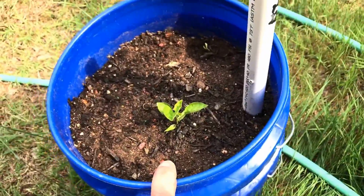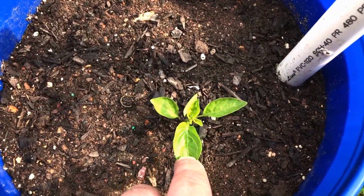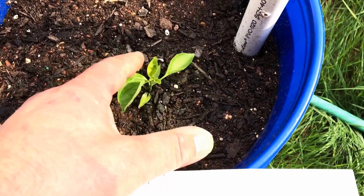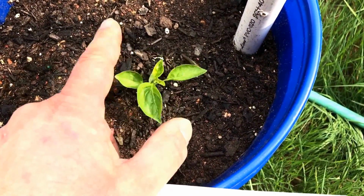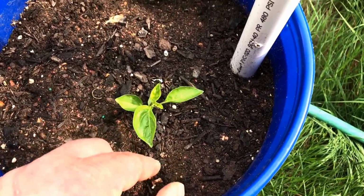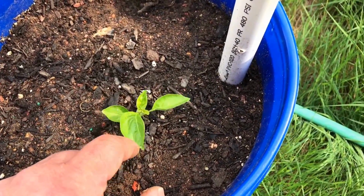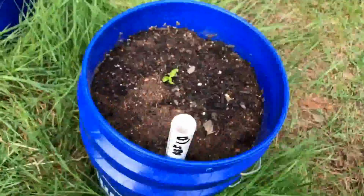This is an ahi lemon drop. Again, same thing. I get the water off there. There's a lot of water. I don't know where that water came from. I didn't grow this last year, so I'm giving that a go. This is another ahi lemon drop.